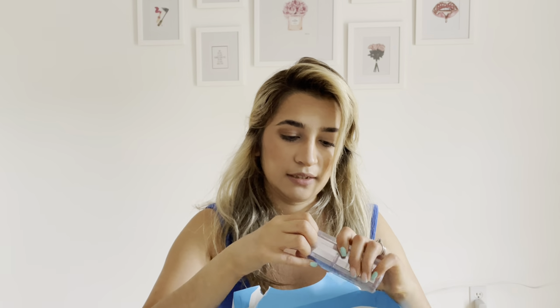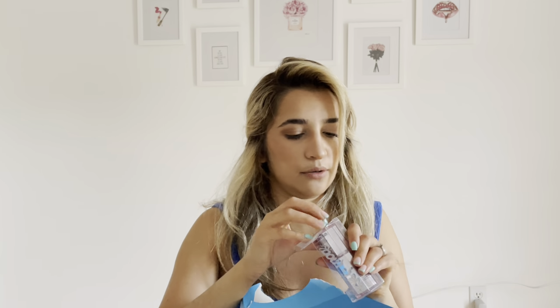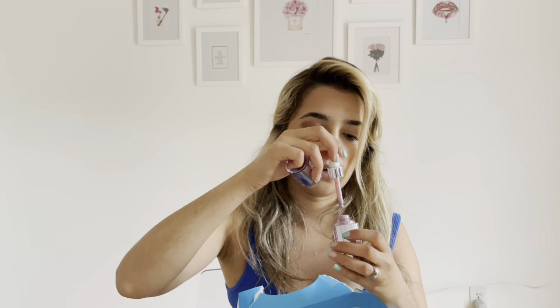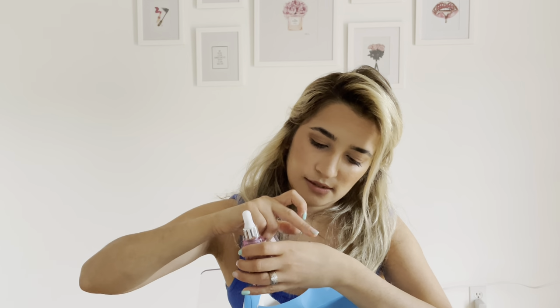From About Face, the highlight liquid. I don't know if I'm saying it properly. Sorry, I have to read them, by the way. It's like, what? Let's open this. This looks very nice. Ooh. Okay. This is nice.